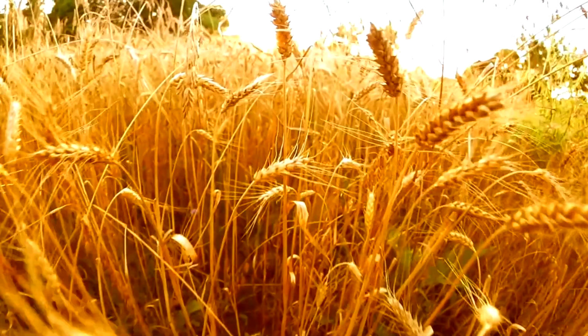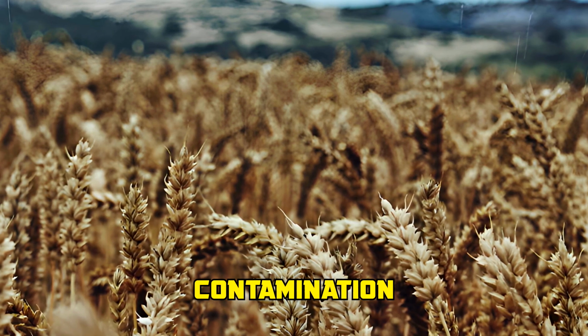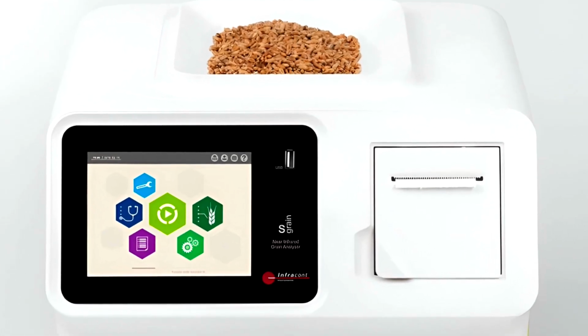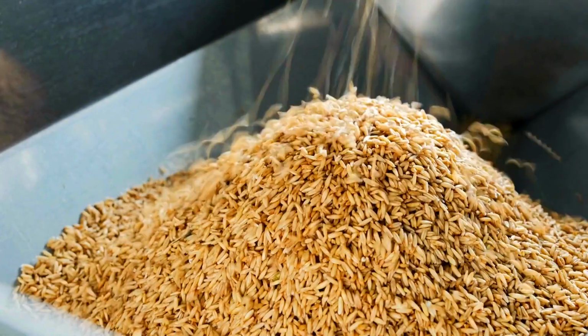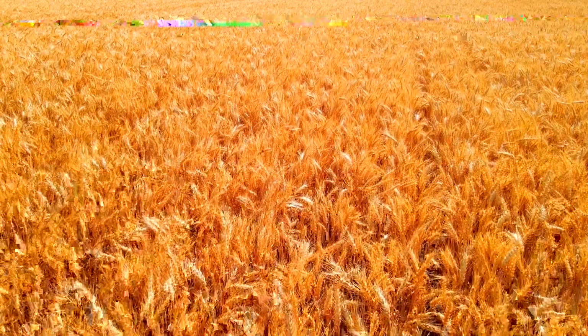Before wheat leaves the farm, it's tested for moisture, protein content, and contamination. Labs use infrared machines and grain analyzers for rapid testing. High-protein wheat commands a premium, especially from flour mills that make bread. Grain with low test weight or signs of fungus is downgraded. Only the best wheat moves to the next stage.